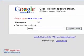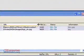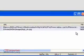Where did it get that information? Well, it went back to the mother ship and asked Google for a correction, and you can see that using the sniffer that we used earlier.